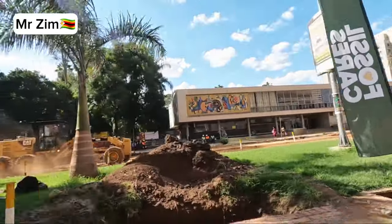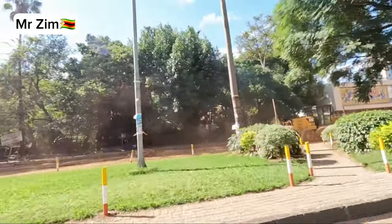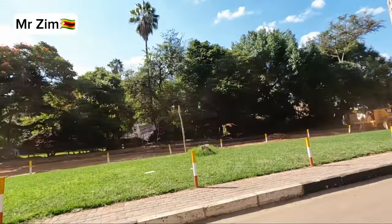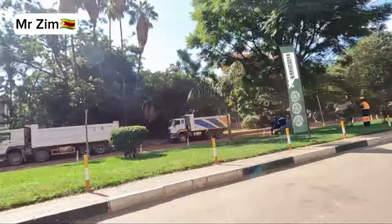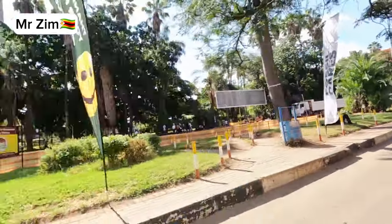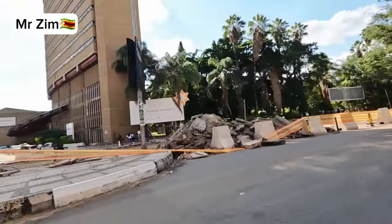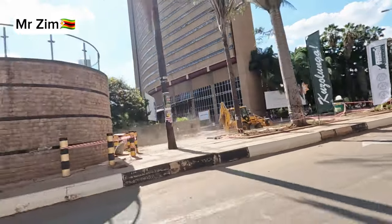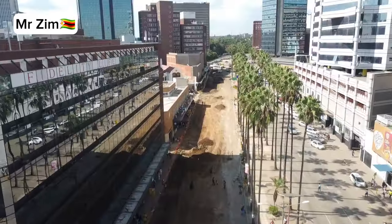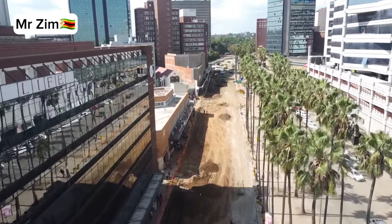Today we are showing you what's currently happening on Julius Nyerere Way. The reconstruction of Julius Nyerere is starting at Zimpost, and the road will be rebuilt from Zimpost through town along Sam Nujoma and along 2nd Street Extension and through the suburbs along Lomagundi Road up until it reaches the Chirundu border. This is part of the Harare-Chirundu highway project, but it also goes to the parliament.